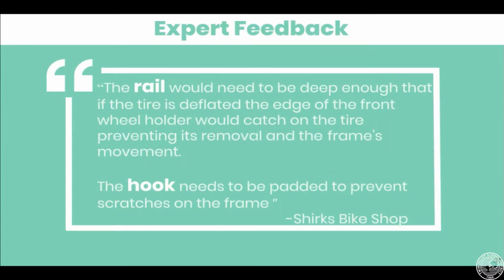Shirk's Bike Shop told us to make sure that the frame was deep enough that when the tires are deflated, it still cannot be removed. Also, to add a padding to the hook to make sure it didn't scratch the bike. Both of these things can be shown in our prototype.